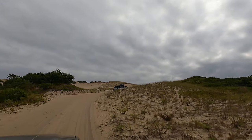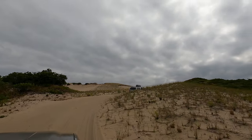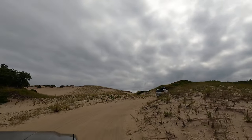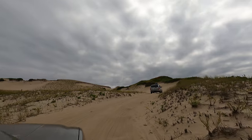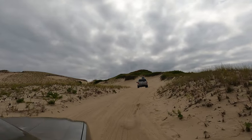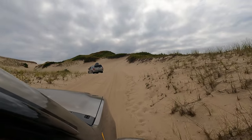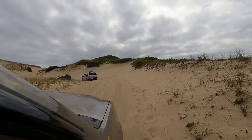Because of the erosion and the destruction that was being done, they stopped, yes, in 1983. Only the dune tour companies and the dune dwellers are allowed to drive out here now. Yes, and we'll talk about that when we start seeing the dune shacks.